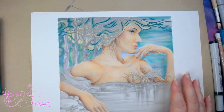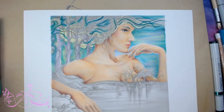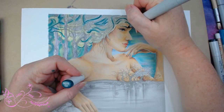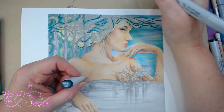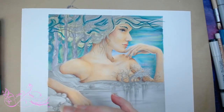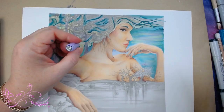Alright, what am I doing? Fixing up her eyebrows a little bit. Let's go in with a little bit of that BG75 again. And I want to put some of this purple through her hair too. So this is BV00.